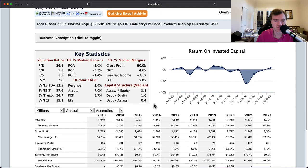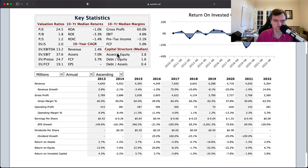Now let's see here for key statistics. PE of 24, again, this is a very high PE ratio. 10-year median returns are all negative. This is what I'm saying, where it looks like they've lost more money than they've made. Very bad sign. Not something that I would be interested in for an investment here. It looks like a very poor quality company.